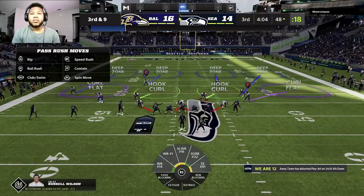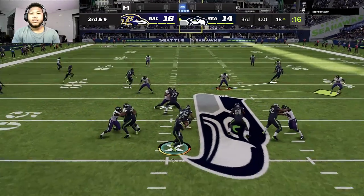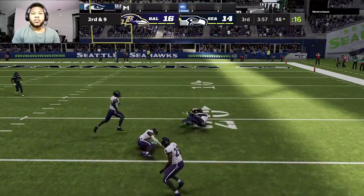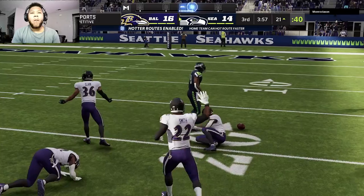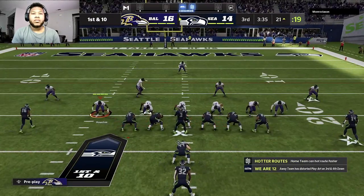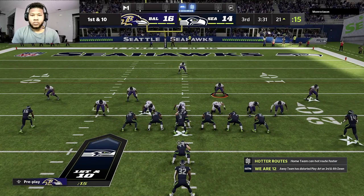This is third down. Play action. It's Wilson. Open man is Metcalf. He's got it. And he is going to have a Seahawks first down. You had to know that on third down, they would be looking his way, and they did, for big yardage and a first down.